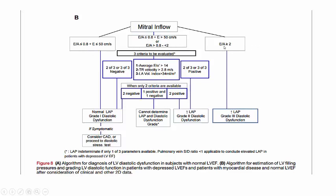If the E over A, the passive filling of the left ventricle from the left atrium in early diastole over the A, which is atrial kick, is more than or equal to 2, it is straight away increased left atrial pressure with grade 3 diastolic dysfunction. If the E over A ratio is less than or equal to 0.8 and there is a small E wave less than 50 centimeters per second, straight away you have normal left atrial pressure, grade 1 diastolic dysfunction.